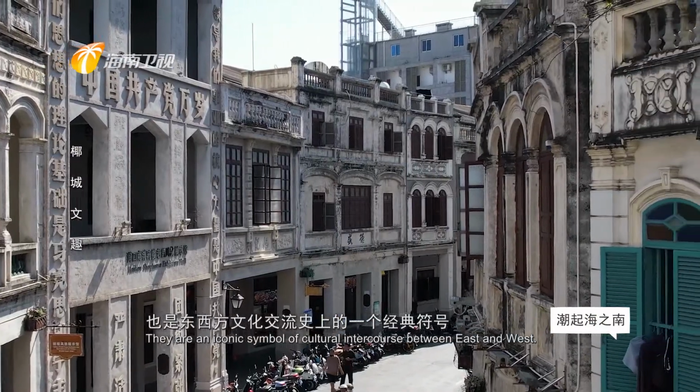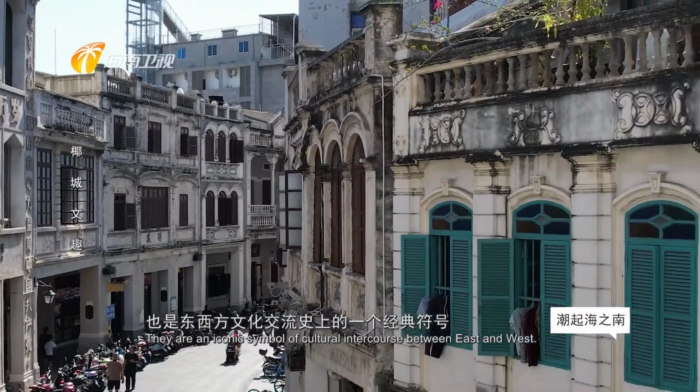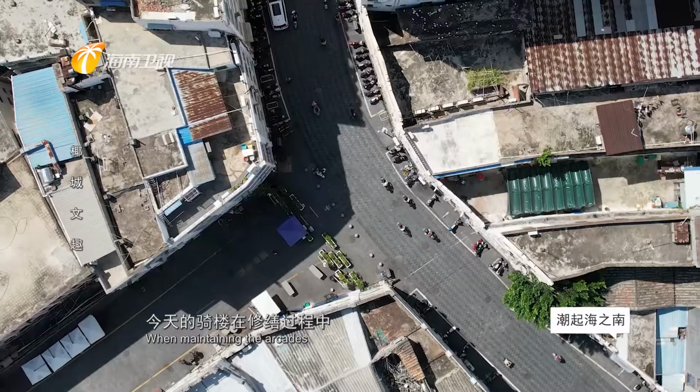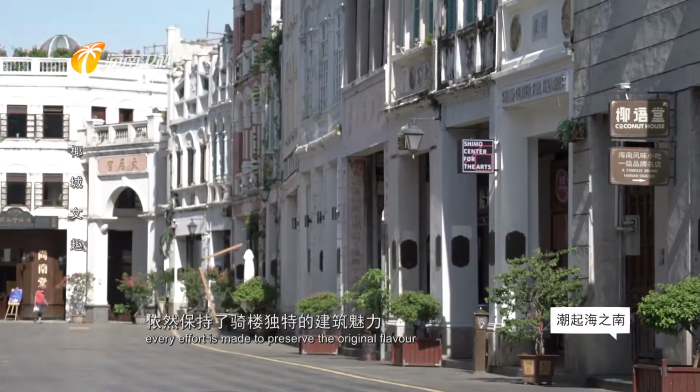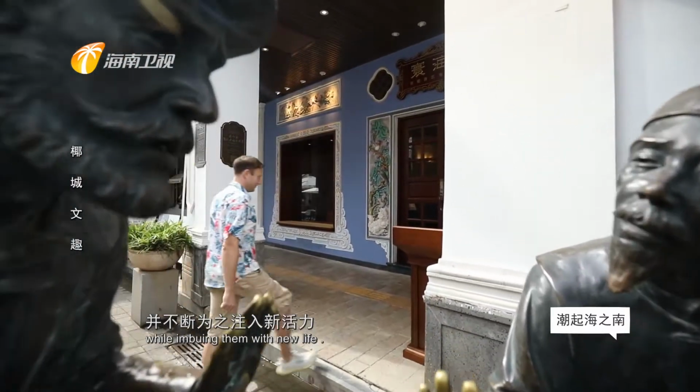Haikou arcaded buildings are a combination of traditional residential dwellings and Western-style architecture. They are an iconic symbol of cultural intercourse between East and West. When maintaining the arcades, every effort is made to preserve the original flavor while imbuing them with new life.